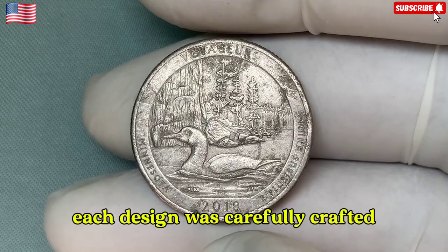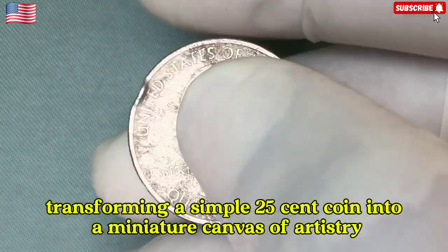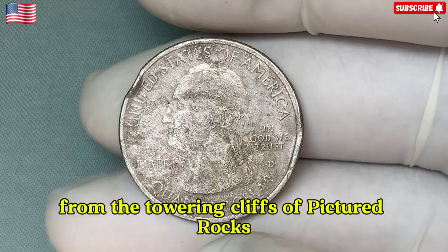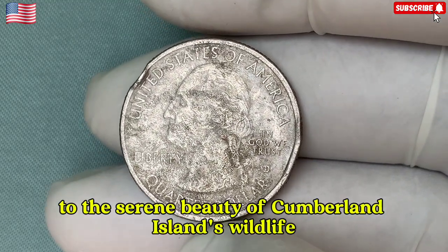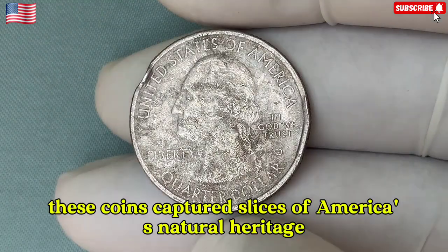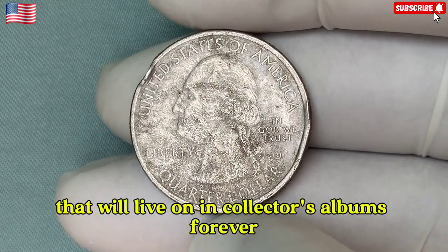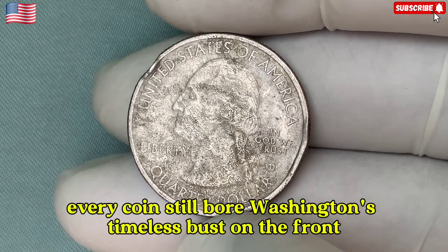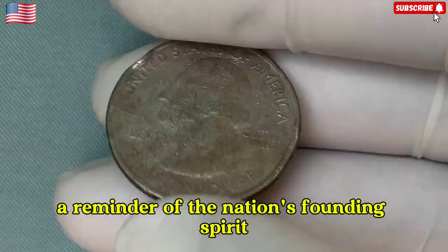Each design was carefully crafted, transforming a simple 25-cent coin into a miniature canvas of artistry. From the towering cliffs of Pictured Rocks to the serene beauty of Cumberland Island's wildlife, these coins captured slices of America's natural heritage that will live on in collectors' albums forever. And of course, every coin still bore Washington's timeless bust on the front, a reminder of the nation's founding spirit.